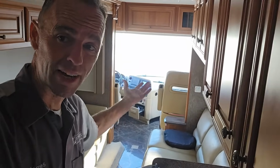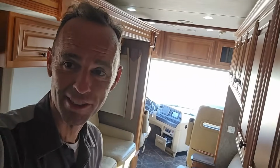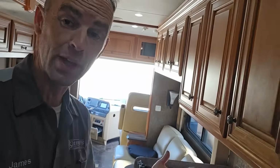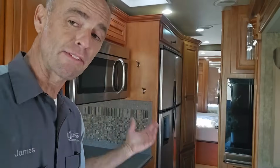Doug's already aware of this. I have no doubt he's going to be replacing all this when he gets this RV. But that's 2 captain's chairs, 2 sofas, and a dinette booth. All have to be replaced. Besides just being dirty because it came just out of storage right there, I didn't have any problems mechanically with this RV whatsoever driving it. Now on this 400 horsepower Cummins, it looks like the previous owner has been keeping up to date on its services. So the fuel filters were changed out just a year ago, along with the air filter right above. So it has been well loved.